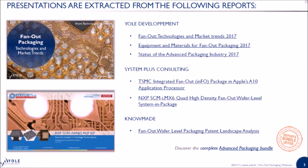Unfortunately, I cannot know which choice they will make for this APE, but it's still open, and it's very clear that lots of pressure is on Samsung to go fan-out due to Apple. So we'll see. Same thing as I mentioned, you have to stay tuned in 2018 to see what's going on, but so far it's really a possibility that Samsung has to look at carefully.